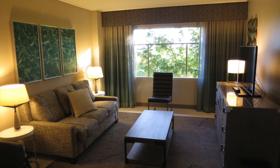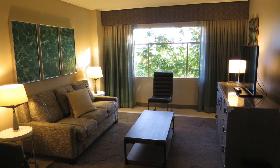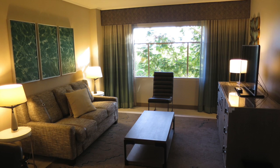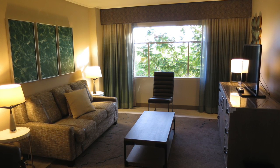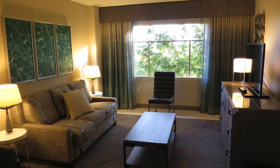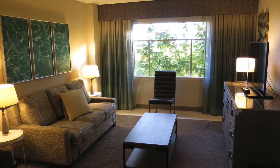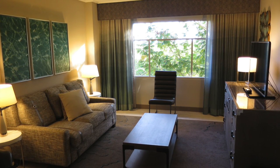Alright, so let's talk about the room. These rooms, like I said, last year were all completely refurbished and updated. They were completely gutted out and redone and are beautiful now. They have all new furniture, carpet, paint, everything. It's really beautiful what they did. At first I was hesitant because I really liked the old design, but I really prefer this a lot more now since I've seen it in person.